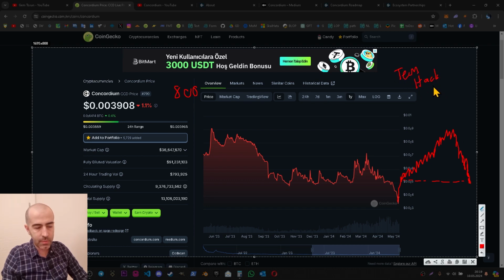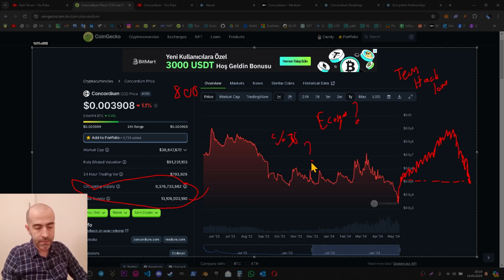I do not expect a failure in the team, and there is always a hack possibility in crypto projects, but for this project it is quite low. The only hesitation is growing the ecosystem. It is a question mark, and the tokenomics with low circulating supply as for now and increasing total supply. There are two hesitations which can bring the price lower than the point at which it started in the bull market.